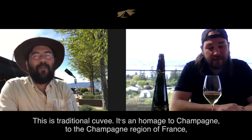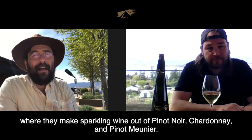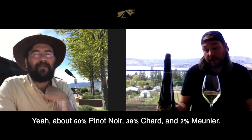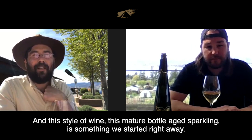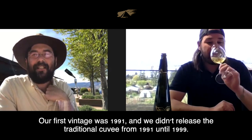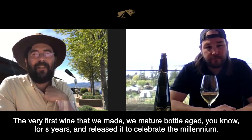Yeah, it's exceptional. This is traditional cuvée. It's an homage to Champagne, to the Champagne region of France, where they make sparkling wine out of Pinot Noir, Chardonnay, and Pinot Meunier. Yeah, about 60% Pinot Noir, 38% Chard, and 2% Meunier. And these are grapes that my dad planted in the late 1980s. And this style of wine, this mature bottle-aged sparkling, is something we started right away. Our first vintage was 1991, and we didn't release the traditional cuvée from 1991 until 1999. The very first wine that we made, we mature bottle-aged for 8 years and released it to celebrate the millennium.